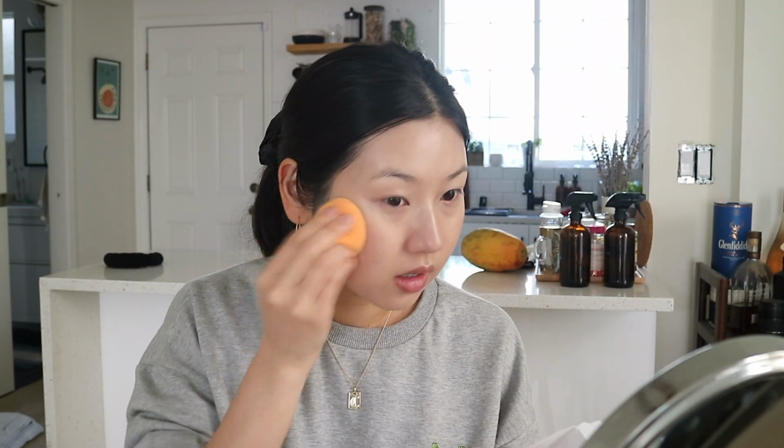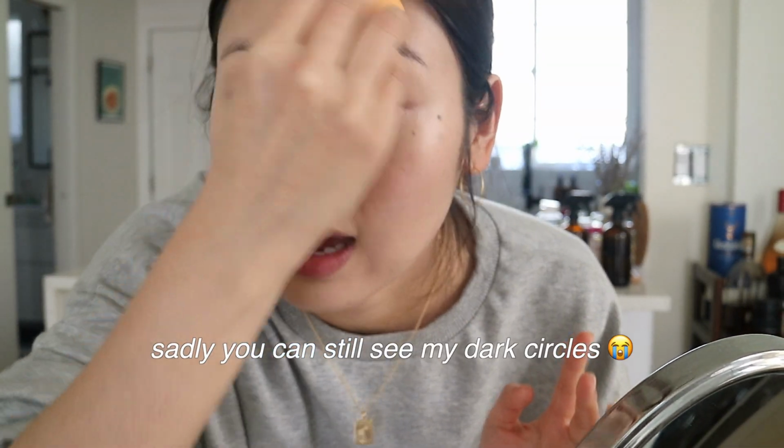I really have it. Oh wow, this has SPF 50. Score. This is so much better now after I wiped down like half of it.